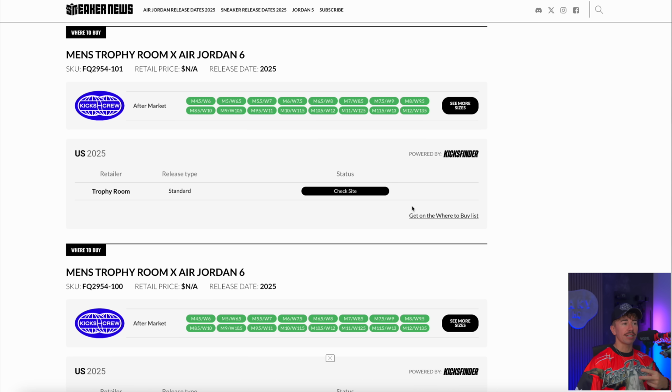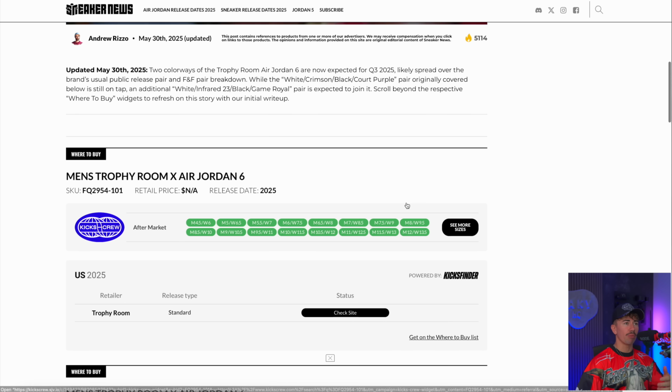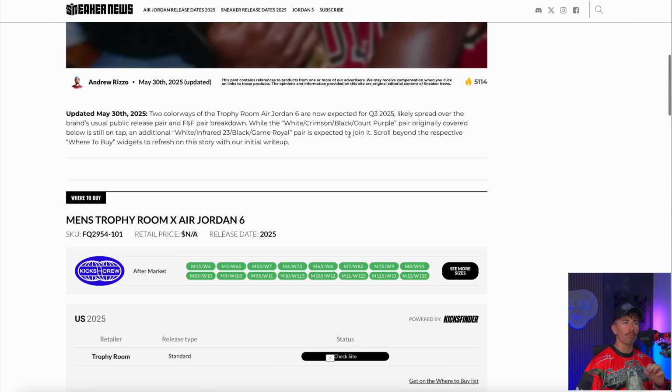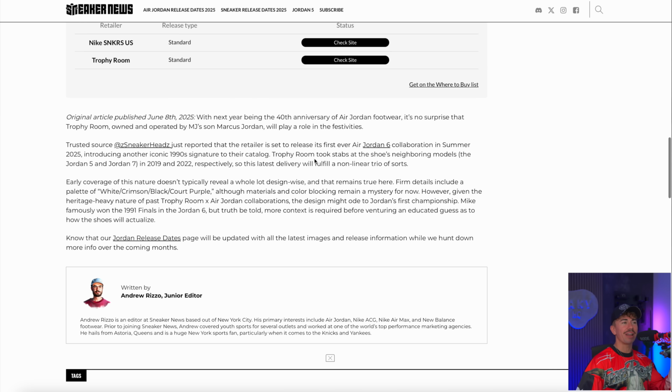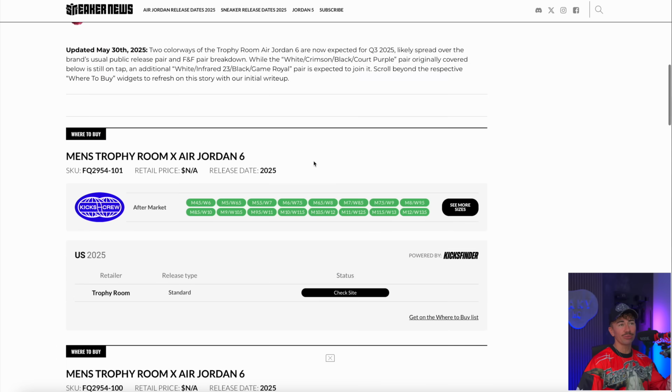Now there's going to be two different colorways. The color codes are pretty much white crimson, black court purple, and then white infrared 23, black game royal. So again, we're not entirely sure. I will wait to see some kind of mock-ups, but yeah, two colorways dropping this fall, just in case you still thought they were going to be dropping this month. They're not. It's later down the line.